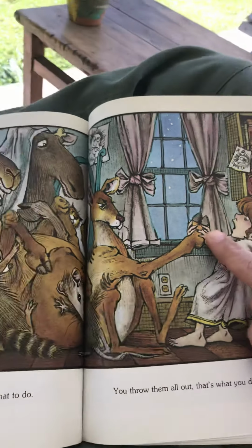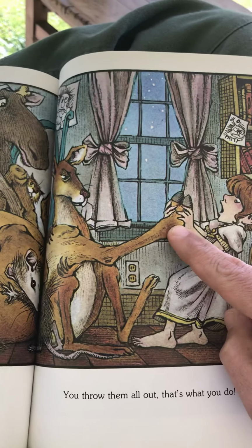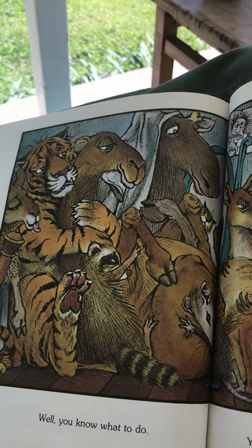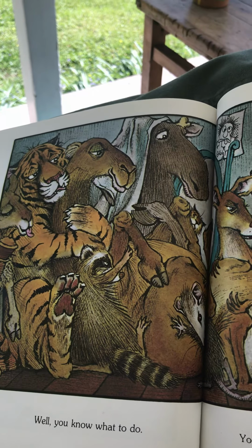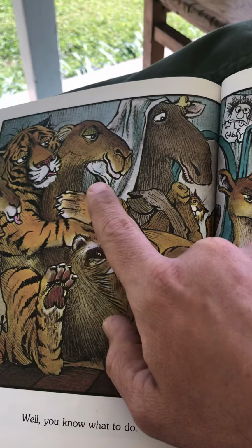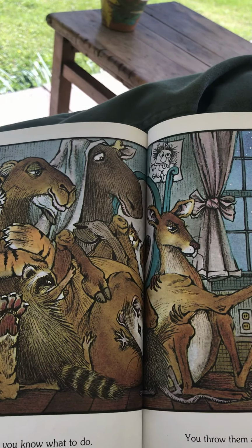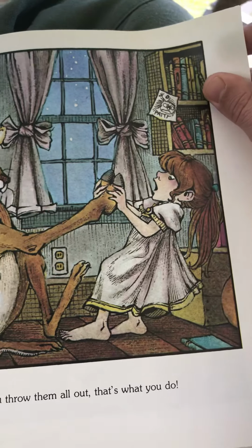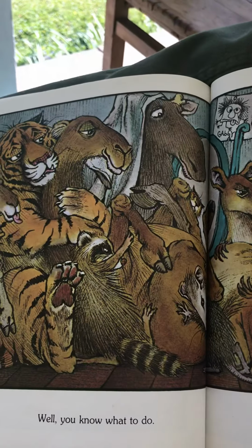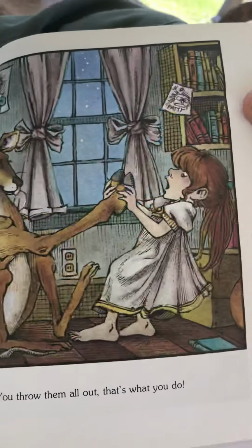This picture I love. She's got this camel's foot, I'm guessing, or is that the kangaroo? That's a camel's. She's yanking it out. They're all like sleepy-eyed, holding on to each other. Though I do think it's unlikely that the tiger would be so peaceful here with the camel or the moose, or any of those animals, really. So maybe this story, scientifically, it probably isn't very accurate. Just in case you were wondering.